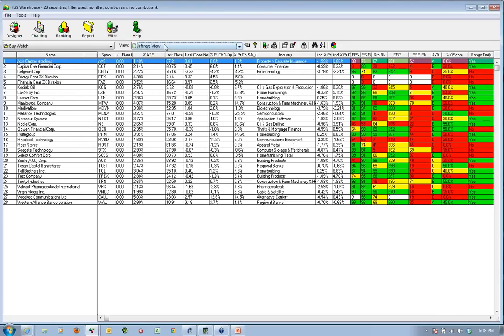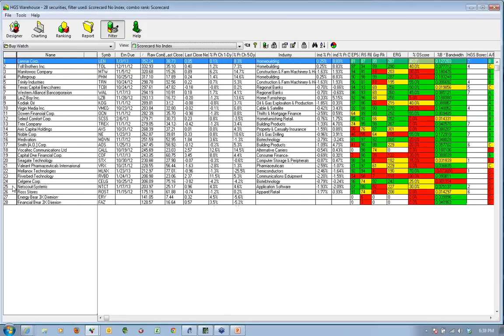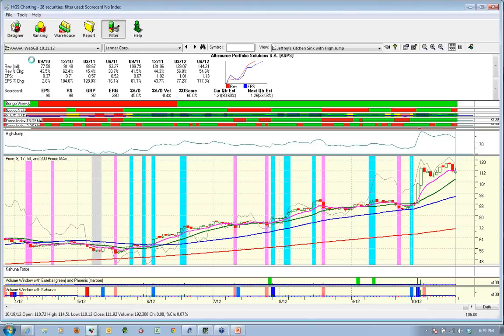So I'm going to put Jeffries. Let's go to scorecard no index. So I found 28 things of interest. Several of them, like Ross Stores and Mellanox, are totally beat up. A lot of them have pulled back and are waiting to have them stop pulling back. But as you can see, home building, construction are at the top, and I've got a couple shorts right down here. So real quickly, and several we looked at, I'm going to skip.